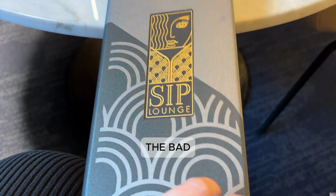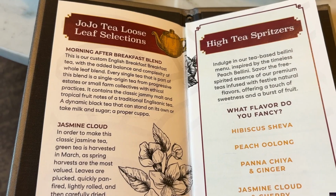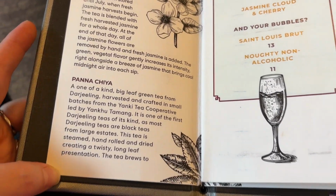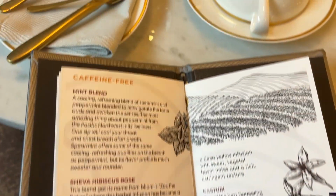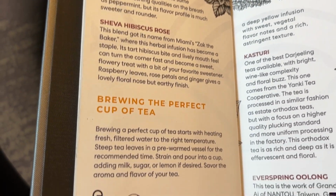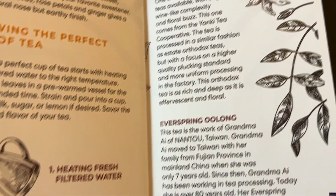The bad aspect of a Virgin Voyages afternoon tea is the tea selection. They serve the JoJo brand tea, which I am not familiar with outside of these cruises. The tea menu is kinda disorganized, but contains lots of details to wade through. The tea options are a bit skimpy, mainly because there are some very different flavors and no Earl Greys to be seen.